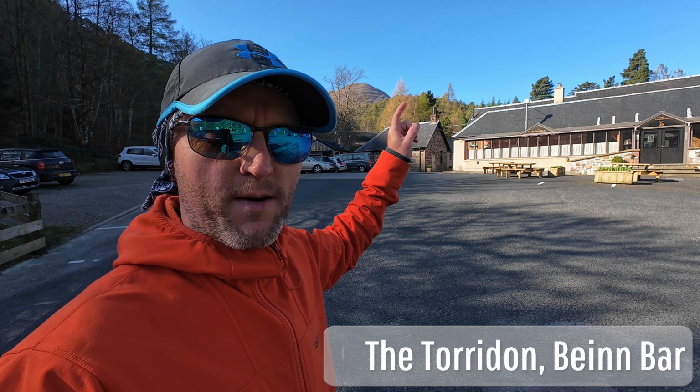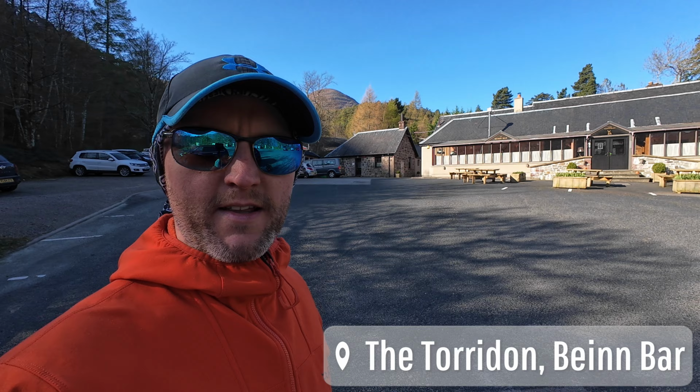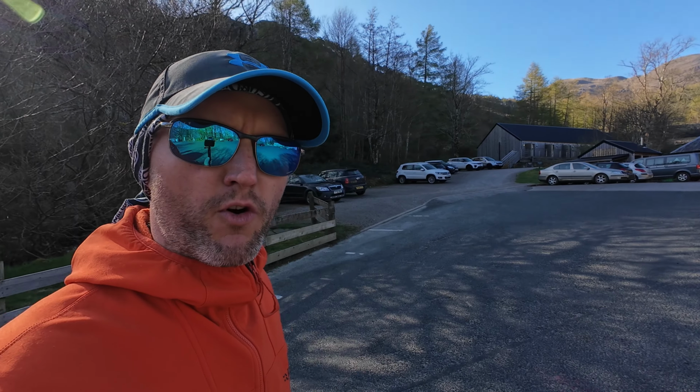Alrighty folks, that behind me there is the Beinn Bar. That marks the start of the walk for Beinn Damh, which we're heading up now. It's a cracking little corbett, gives you a great introduction to Torridon without anything too dramatic or scrambly.